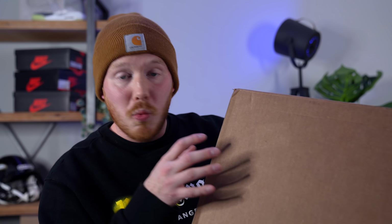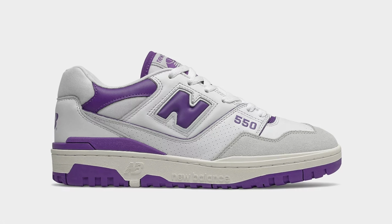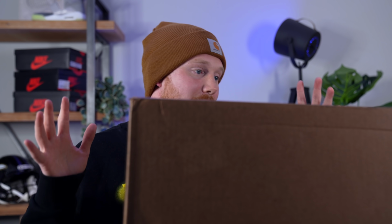In fact, I traded one pair of sneakers for 3 pairs of sneakers, and the pair that I traded was actually the New Balance 550s in the purple colorway, a pair that I bought at Foot Locker for $110, or maybe it was $120. I don't remember exactly, but I was able to trade them for 3 brand new pairs of sneakers that are all worth around $100. So, kind of mind blown at that because the resale of these New Balances I think was like $150 or maybe $200 at most. So let's pop this open and see what pairs we got. I'm honestly really excited about this trade.